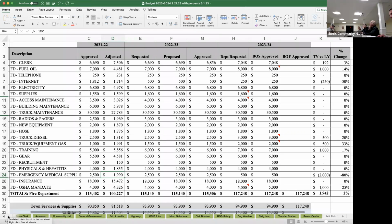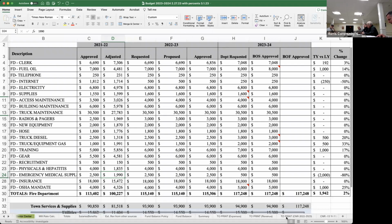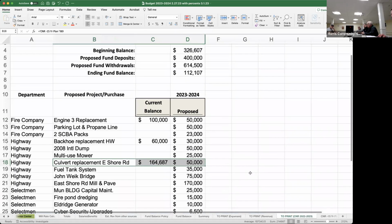Is there capital on the fire department that we want to discuss? Do you want to pull up the capital budget? Up to you guys. Yeah, sure. If you're all right with it. Got Rob here, he wants to get out of here. Yeah, I need to get out of here at 7:30. And yeah, all four of us are here for the capital committee.